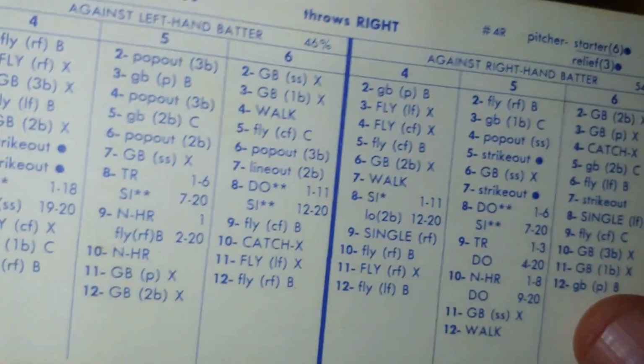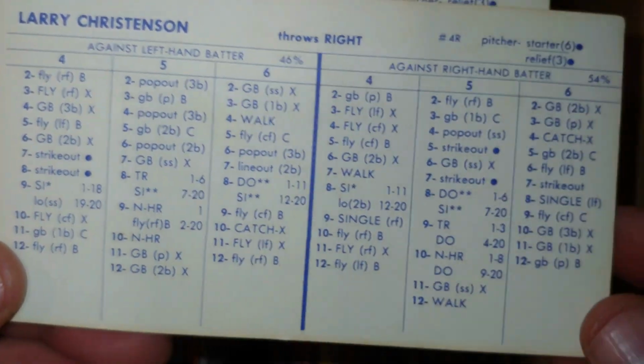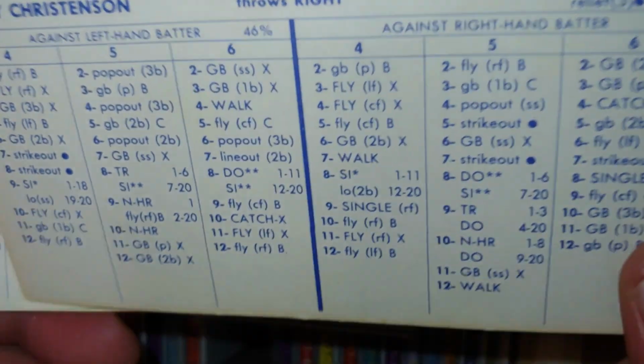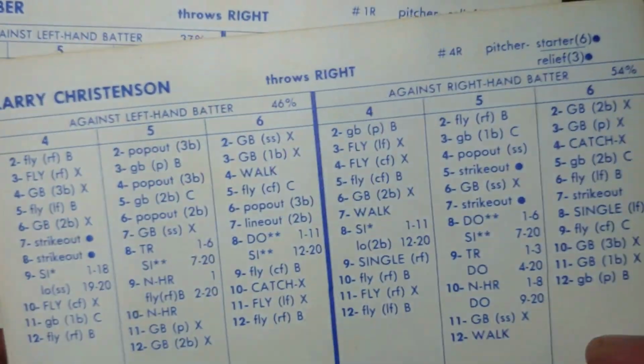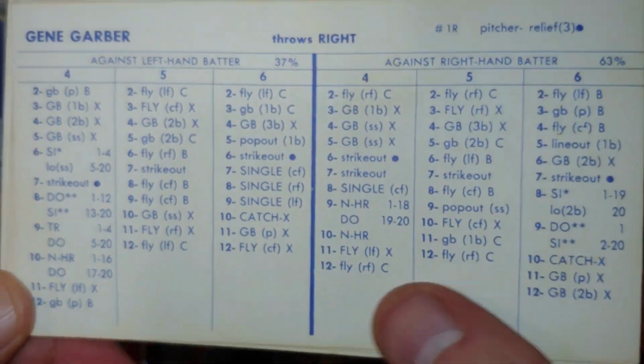Sometimes rookies are new to them. Could be another expression, or first-year player. Could be another synonym there. So here we have Christensen. Hey, welcome to Philadelphia. 3.66 ERA, 172 innings. Starter 6. Gene Garber's finally started to figure it out here.